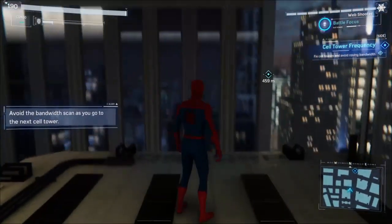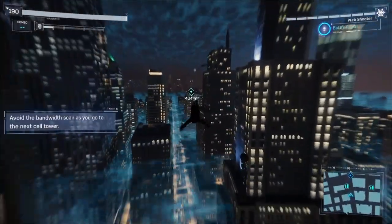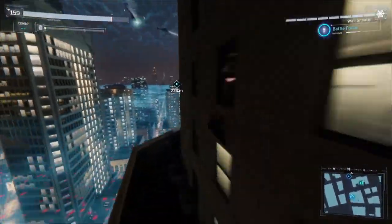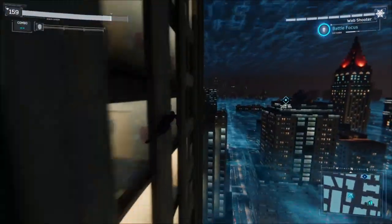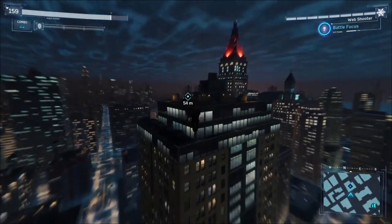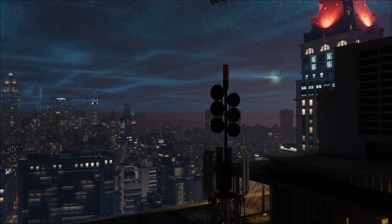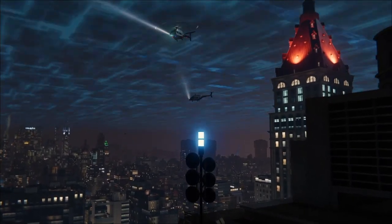I set my lenses to show me the danger zones. Gotta fix the cell towers before the whole city's comms go down. Ow! Ow! Ow! That's the downside of all the tech in my mask. That hurt. One down. But I'll need to fix three more to solve the problem.